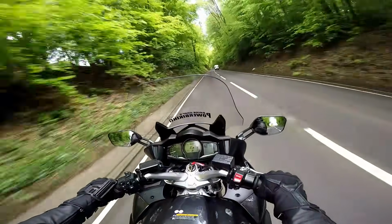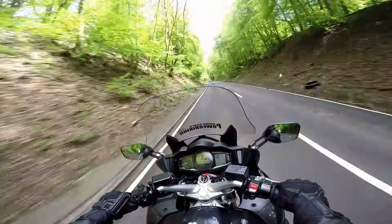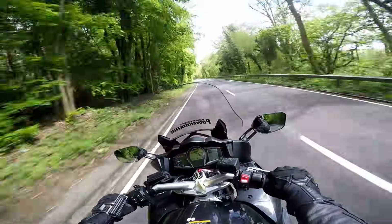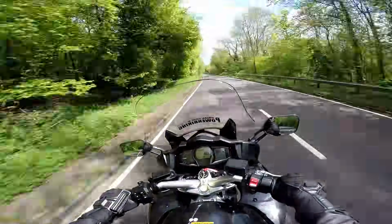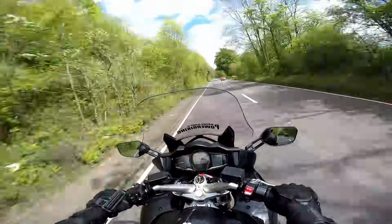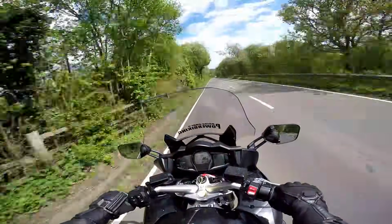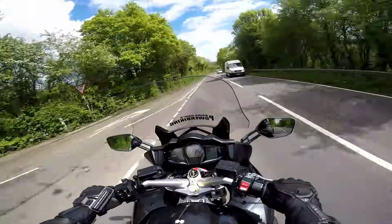This bike is just perfect for roads like this. Big sweepy corners, lovely planted handling. Very, very nice. I suppose thinking about things I don't like about the bike, again racking my brains, it is quite expensive at just knocking on the door of 17 grand. That is a lot of money, but then it is a lot of bike, and it's competitive with its peers. Just a shame I don't have a spare 17 grand.